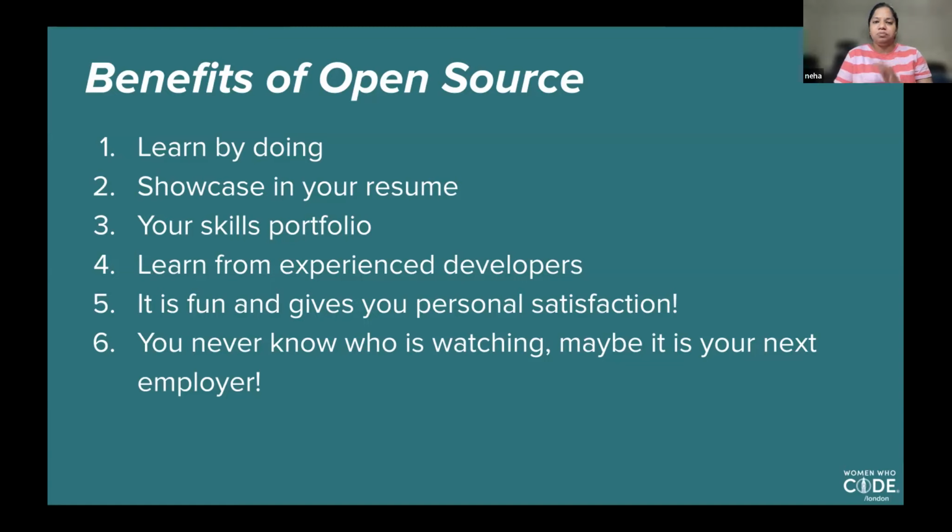So these are only a bunch of benefits, but there are more. You will see with experience how open source actually helps you. As in the previous slide, I showed you all the projects. These are projects which we developers use, and they are open source. So imagine you contribute to the React.js repo, which so many people are using. Think about one line of code or any open source contribution you make, and what the impact and scale of that would be.